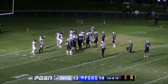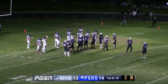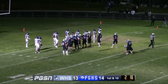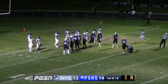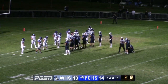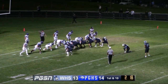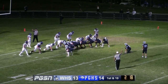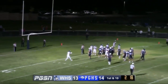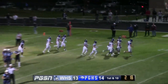Number 88 for Westlake, Blake Bastian is back to kick for Westlake. Man running on late for Pleasant Grove. Miscommunication probably. And the PAT unit will set up. Good snap, good hold. No, it's a blocked kick actually though. So Pleasant Grove will still have the lead, 14-13.